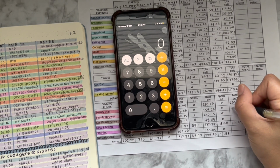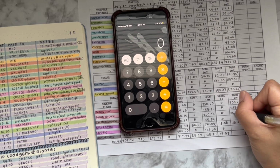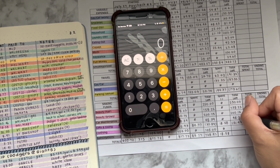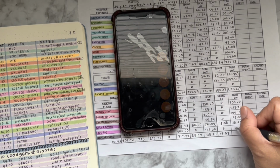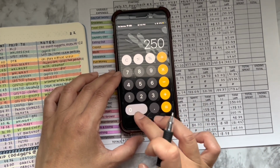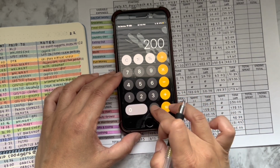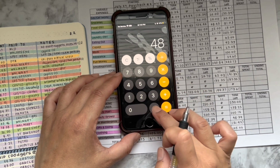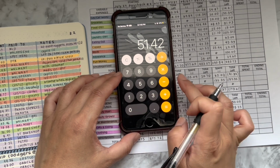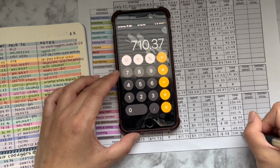Okay, so at least I am not negative in there, and again, I will either pay myself back or zero this out and just redistribute the funds. So for sinking funds, I have $250 plus $158.25 plus $215 plus $48.39 minus $51.42 plus $105. So $710.37.